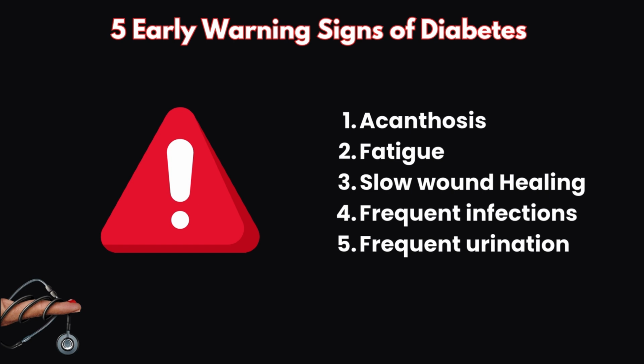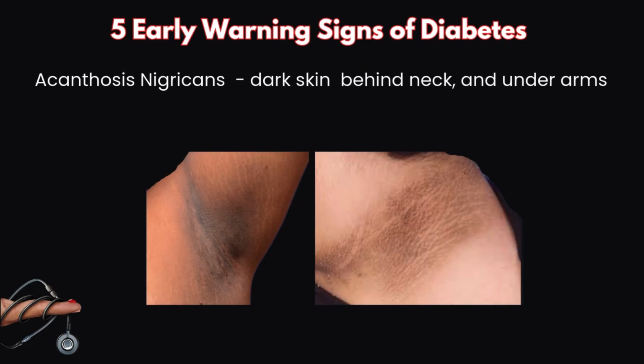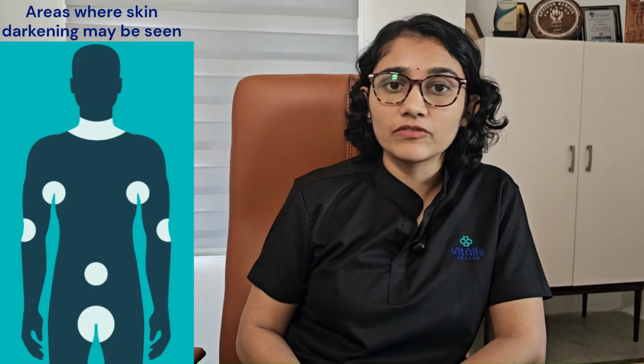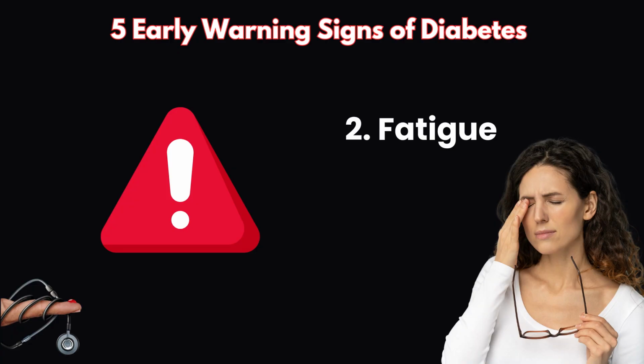One of the earliest signs that you can see is called Acanthosis Nigricans. Darkening of skin behind the neck and in the armpits is called Acanthosis Nigricans, and it can be an early sign of insulin resistance. Another early sign or symptom of diabetes is fatigue. Even though the person is eating and the glucose is getting into their bloodstream, their cells are not able to use this glucose. And this means that the cells are not able to efficiently utilize the glucose for energy, and the person will feel tired.